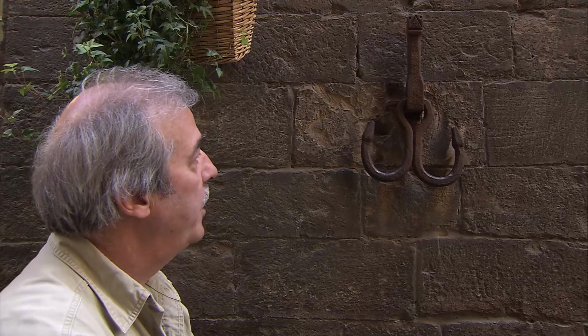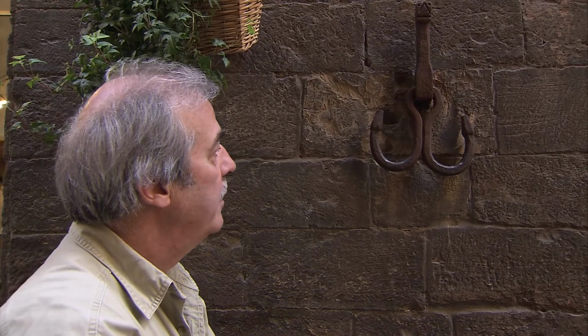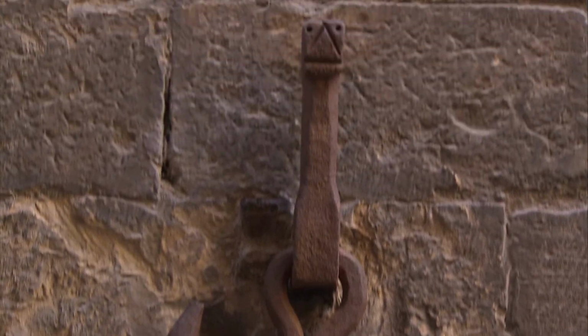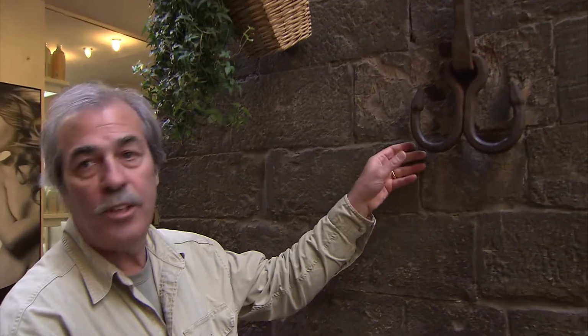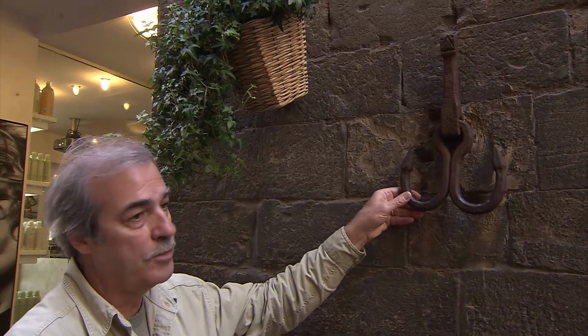This is another Ferro on Borgo Santi Apostoli, and these Ferri were created through the imagination of early ironworkers at the spur of the moment, really. And they're a very creative yet crude form of early Italian folk art. And this one in particular is called an arpione, which comes from the word harpoon, and it enabled you to actually tether two horses to it.